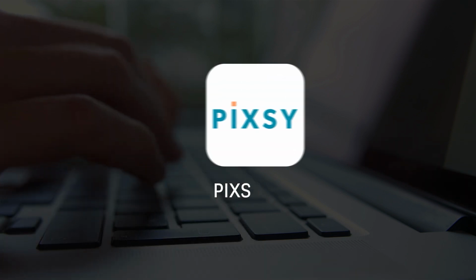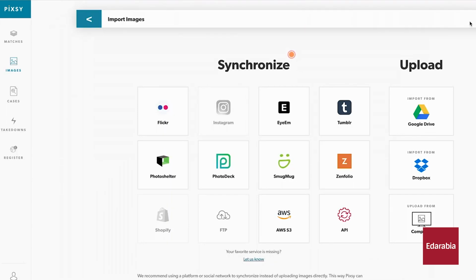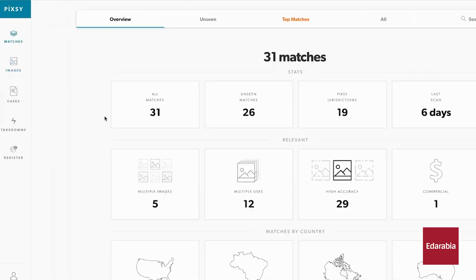Pixie. Protecting your photos is crucial, especially if you've encountered a situation where a major brand used your image without permission. This can lead to serious legal issues, including potential lawsuits from the model, her agency, and your business, especially if no model release was signed. To monitor and address unauthorized use of your images, consider using Pixie.